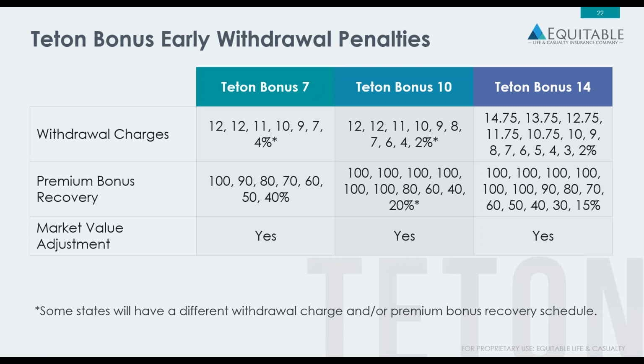One thing I want to point out is on Teton Bonus 10, for those states that have the 9.3% schedule, the bonus is 5% in those states instead of 7%.